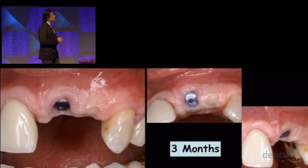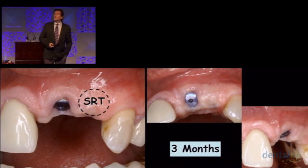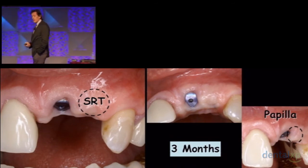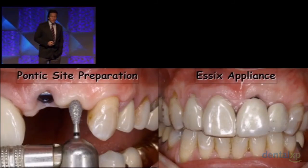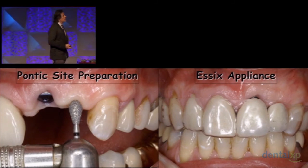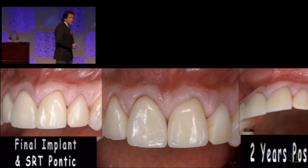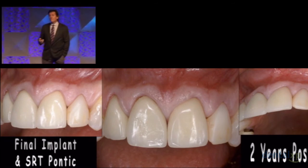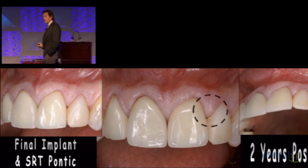At 3 months, here's the implant on the central with the healing abutment, and the area of the submerged root has been completely maintained, both vertically, horizontally, and most importantly, the interproximal peak of bone to support the tissue in a very highly scalloped individual. Now I can prepare the implant and the pontic site for my partner, David Garber, who's going to restore it. Essex retainers made, and then the 2 crowns. This is a 2-year post-op, maintaining a very high interproximal scallop, utilizing a submerged root technique.